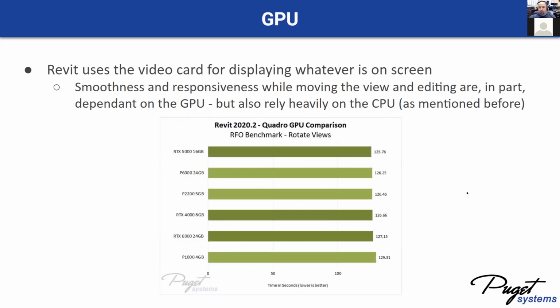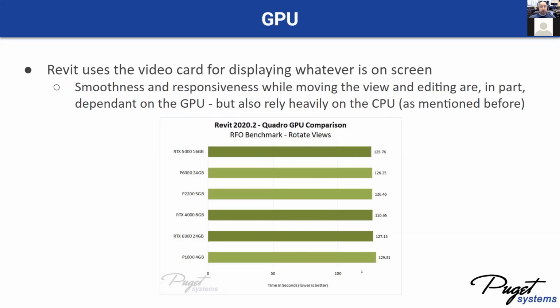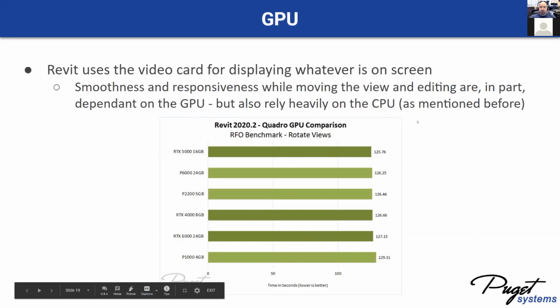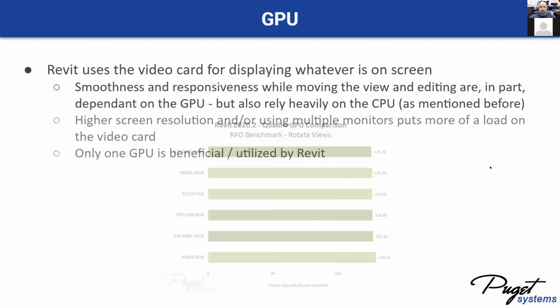And actually had just gotten done a couple weeks ago doing some testing with Revit 2020, and you'll note here, there's actually not a lot of difference with any of the current Quadro cards, all the way from the P1000 up to the RTX 6000. They're all in the same area. And this was done on 4K resolution with a fairly complex model being rotated around. So Revit actually isn't all that demanding on the video card. It will change depending on how complex your models are, how large they are, how much is on screen at once. But in general, it's not going to be a thing where you have to spend thousands and thousands of dollars on a video card to get good performance, thankfully. We'll talk a little bit more about that when we get to specific hardware recommendations later on, but that's something good to be aware of.